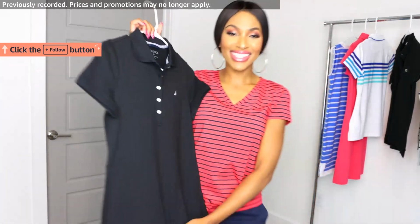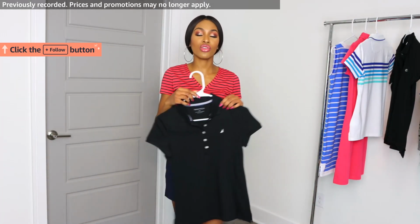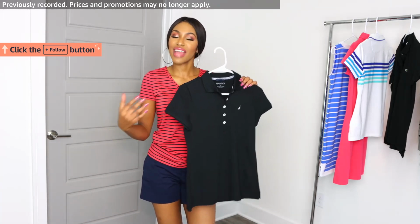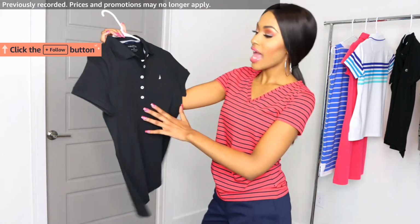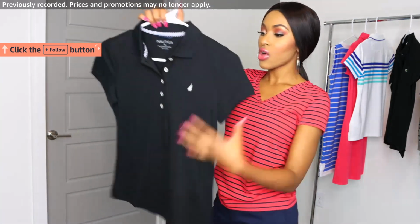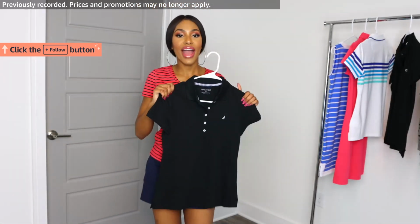You guys can see these are must-buy tops for your wardrobe, just so you can make sure you always have something to wear when you're out and about, just casually, daily. So this has, let's see, 1, 2, 3, 4, 5 buttons on it. I'm gonna get this on. You can see Nautica's logo right here on it. And yeah, I'll be back in a few moments.